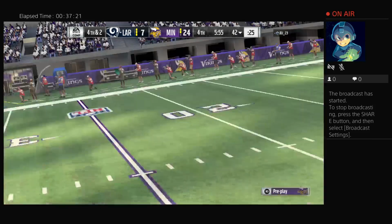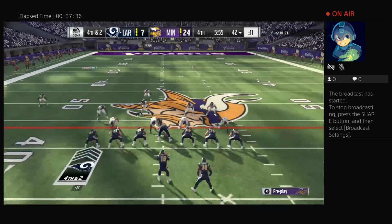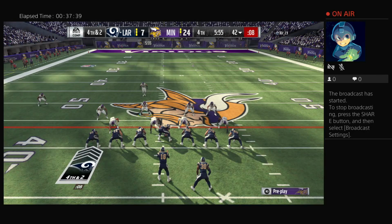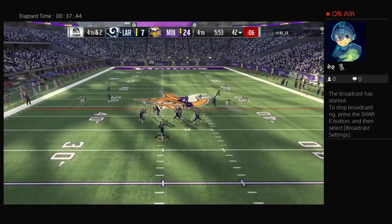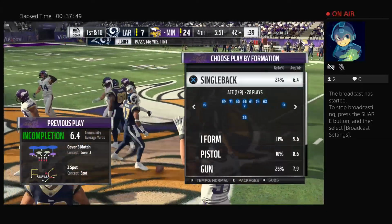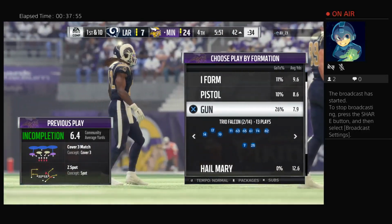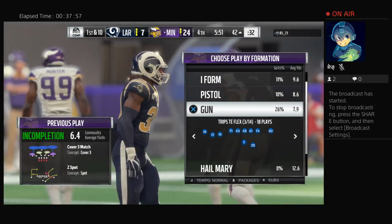Their already slim hopes are going to ride on this one. They'll go on 4th down. As expected, they're going for it to keep the drive alive. And it is incomplete. No luck for the Rams as they fail here on 4th down. And the Vikings have the football now in excellent field position. And out now come the Vikings.